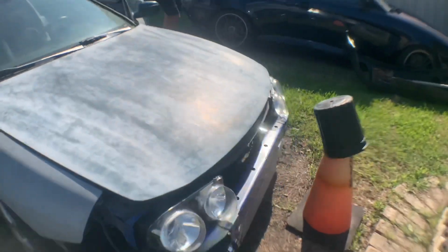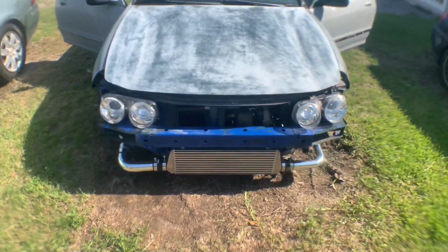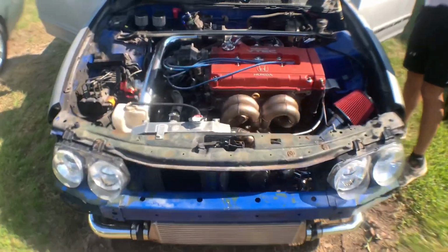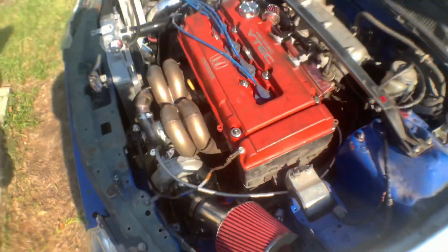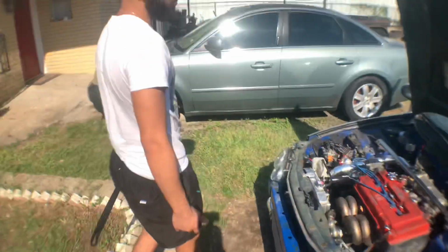3 years, waiting just for this. And I'm happy to say it's finally coming to a completion. Everything was mounted, turbo, downpipe. We have a full exhaust, everything's connected. The car runs. The only thing we did have big issues with, the car is not completely tuned.